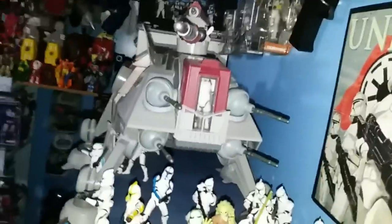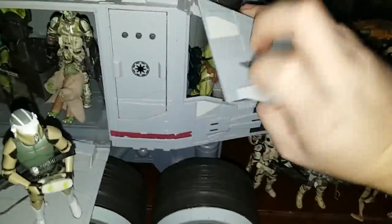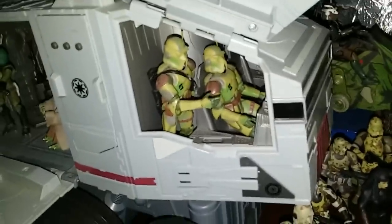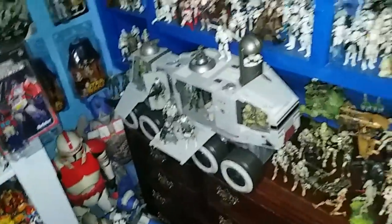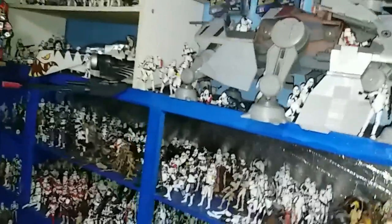Then there is a driver in the ATTE. I don't think there's a driver. I don't think I have a driver in the turbo tank. Do I? Oh, I do. Oh my gosh. I guess that flap closed and I didn't even realize. Yeah, I have some of the ATRT guys. Oh my gosh, how did I totally forget about that? Something probably fell on it and knocked it over and I totally forgot. But yeah, there's that. There's the clones, man. That's this whole room, pretty much.